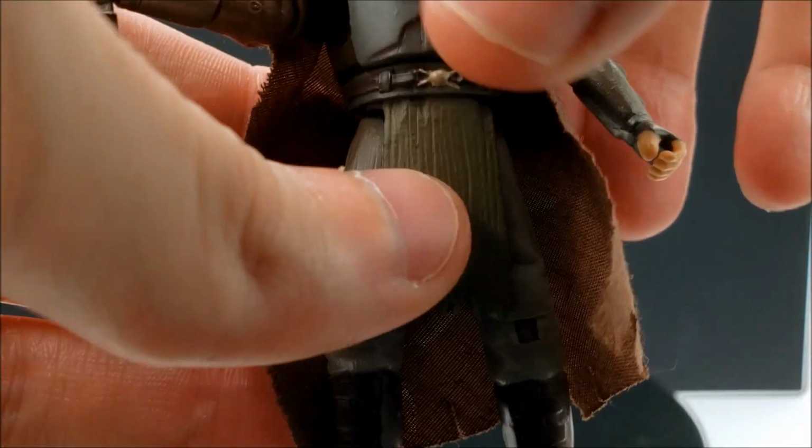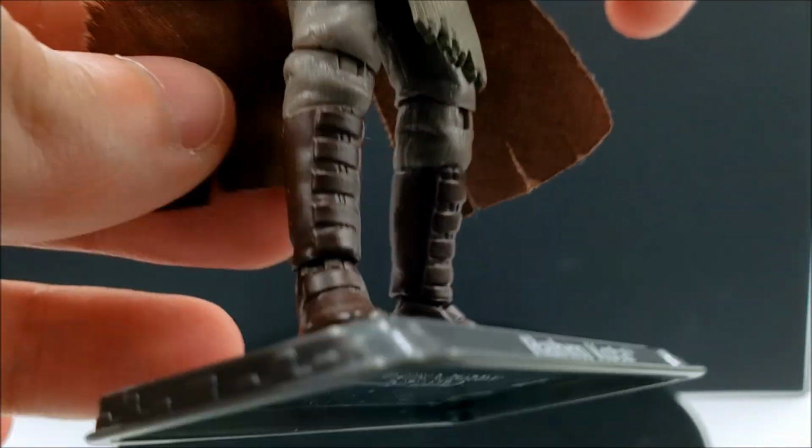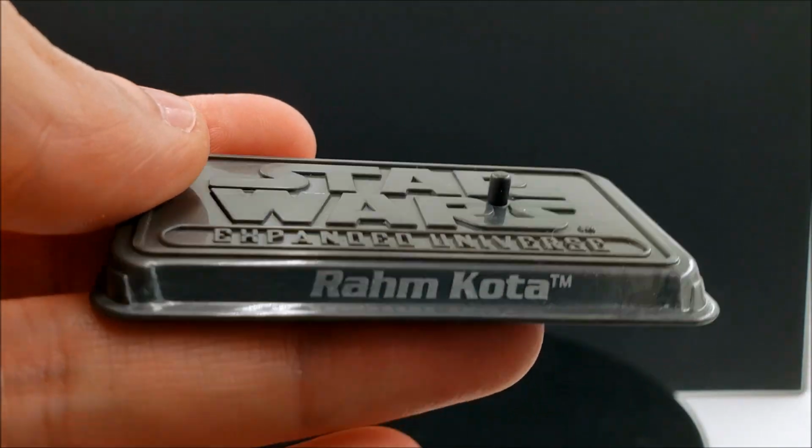Has some robes here, not really a whole lot of depth to it. And his pants and his boots. And of course the stand here, which just says Expanded Universe Rahm Kota.